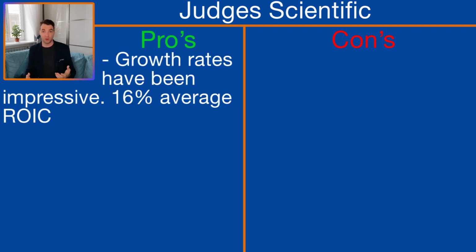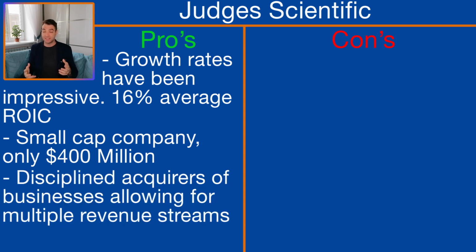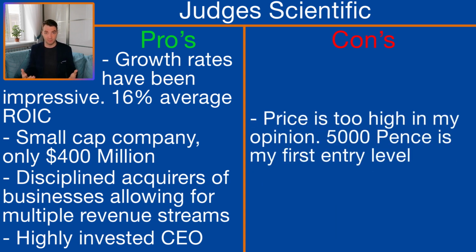The pros are, well, their growth rates have been impressive, about 16% average ROIC over a decade now. They're a small cap company at only $400 million. They are disciplined acquirers of businesses, allowing for multiple revenue streams, and the CEO is highly invested. The cons are, well, the price is too high in my opinion. 5,000 pence is my first entry level that I would feel better starting at, but it really needs to be under 4,000 pence before I get really serious. At the moment, I think it's about 6,000.